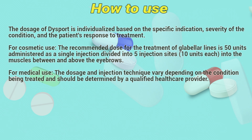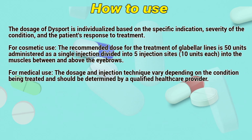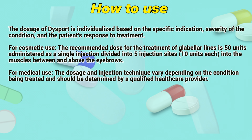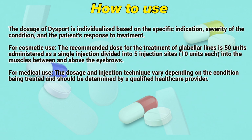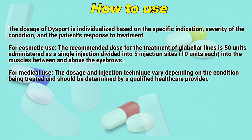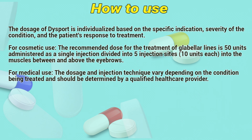The dosage of Dysport is individualized based on the specific indication, severity of the condition, and the patient's response to treatment. For cosmetic use, the recommended dose for the treatment of glabellar lines is 50 units administered as a single injection, divided into 5 injection sites, 10 units each into the muscles between and above the eyebrows. For medical use, the dosage and injection technique vary depending on the condition being treated and should be determined by a qualified healthcare provider.